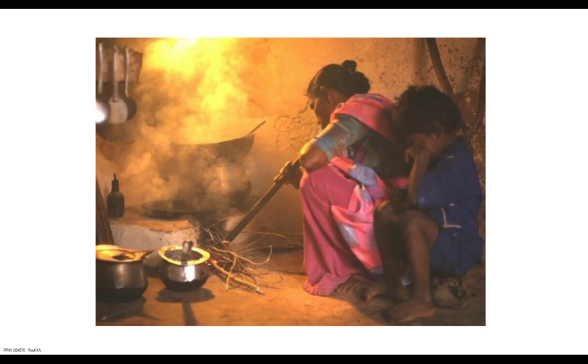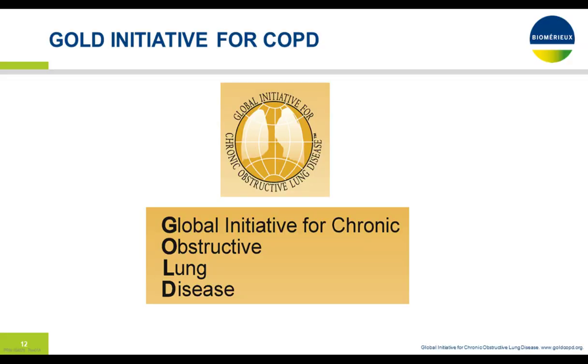There's not just cigarettes, but also the burning of biomass fuels in closed environments also produces a similar syndrome, chronic obstructive pulmonary disease, in patients who don't smoke but are exposed to this kind of particulate pollution in closed spaces, and of course in open spaces with high particulate smog areas.